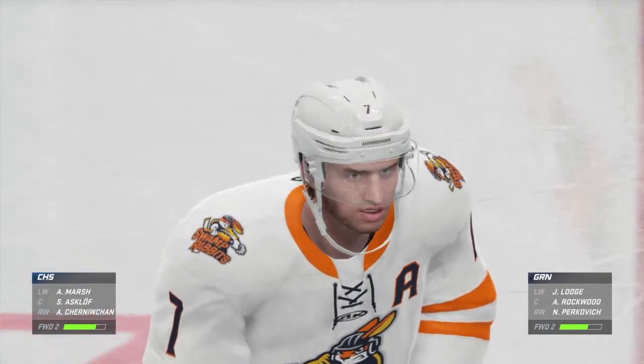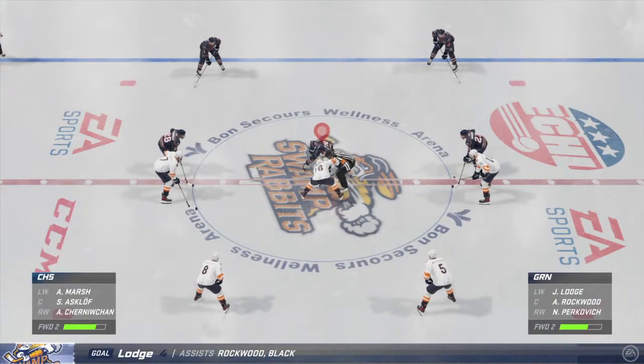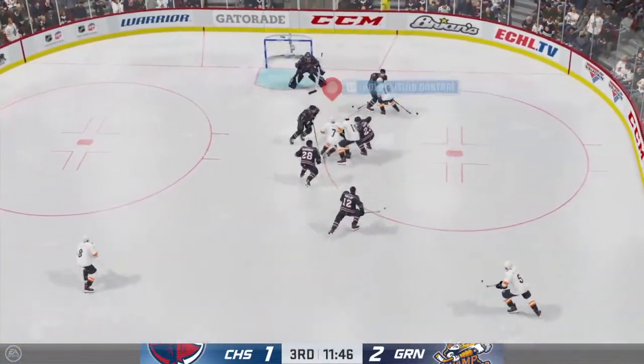Greenville's had the puck on their stick all night long. Now they finally have a lead in the third. Yeah, but there's still a lot of time left, and they know it. The coaches are talking to them about not taking a step back. By number 7, Jimmy Lodge, assisted by number 16.